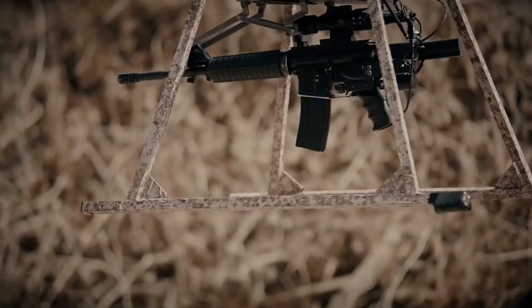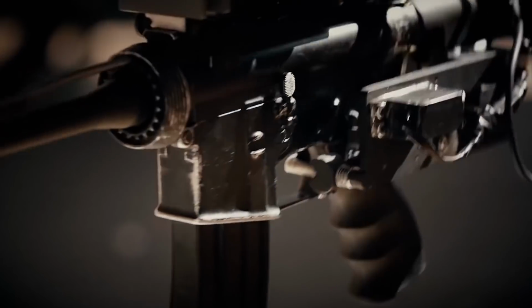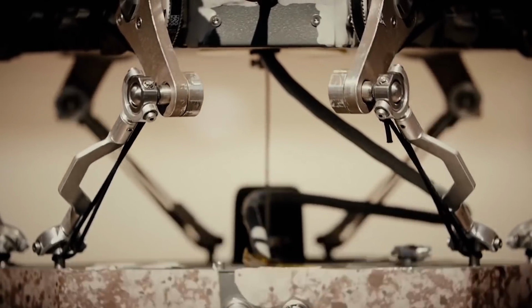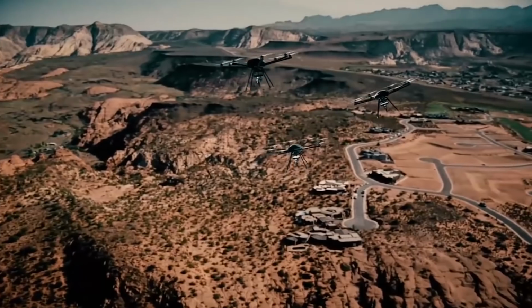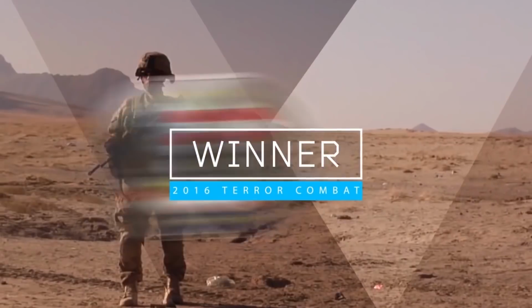So what is Tickle? This system has been developed by a team of American specialists from Duke Robotics. The drone is equipped with small arms, making it ideal for anti-terrorist operations. Tickle is particularly relevant when the battle takes place near populated areas. Engineers are confident that the use of these drones will reduce civilian casualties.